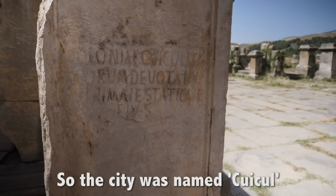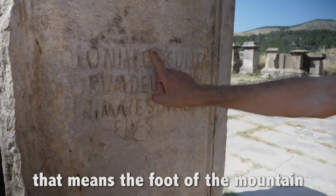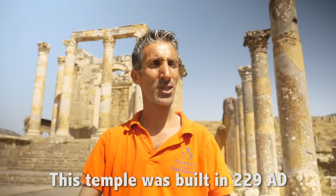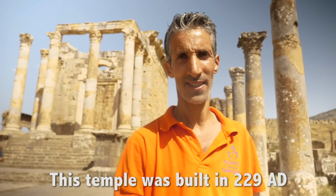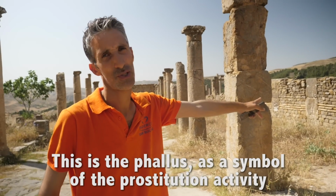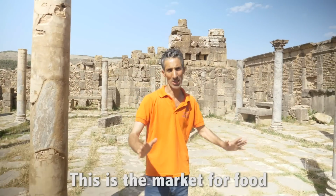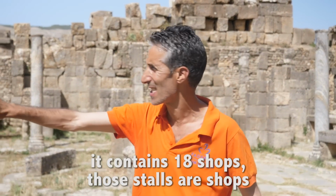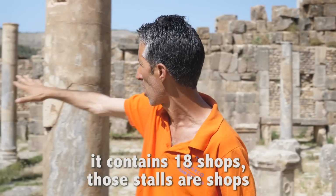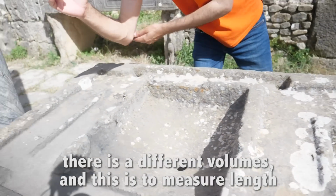So the city was named Kwikul. That means the foot of the mountain. This temple was built in 229 AD. This is the phallus as a symbol of the prostitution activity. This is the main entry for the brothel. This is the market for food. It contains 18 shops. Those stalls are shops. There are different volumes, and this is to measure lengths.